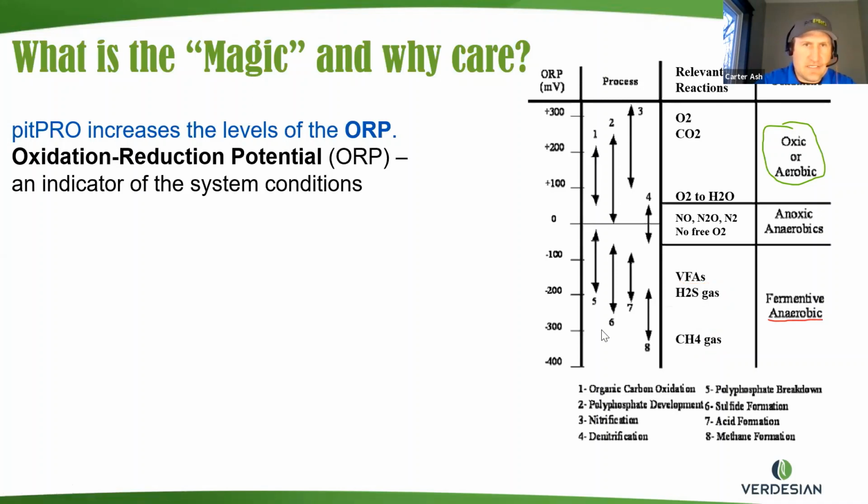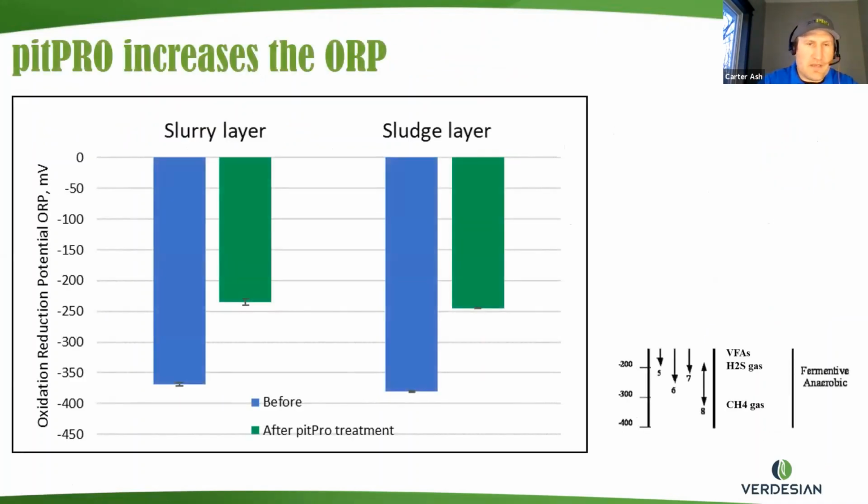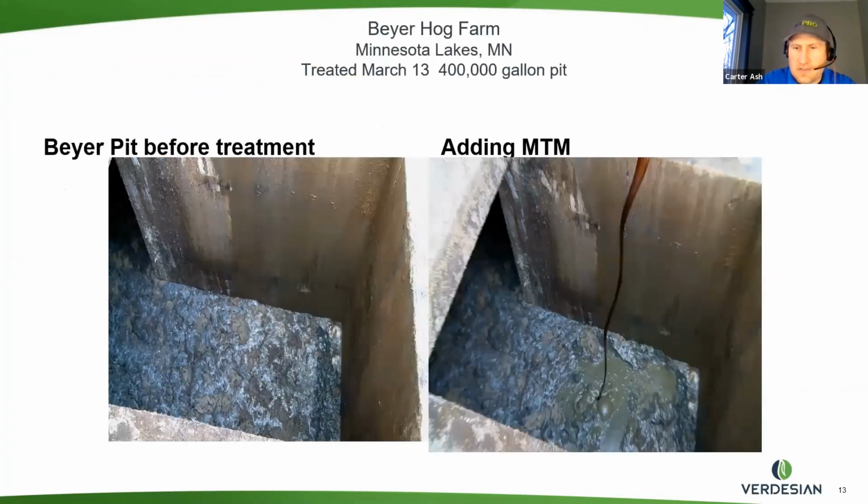And by treating our manure with pitPRO, we increase the ORP rating to pull it just outside of these two areas of gas production. And with that, not only is it reducing these gases, but you're increasing the biological diversity in the pit, which helps with mineralization of the different nutrients so that you can break them down and have them more plant available at application. So the pieces of the story really come together.